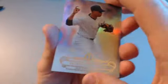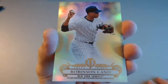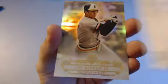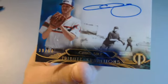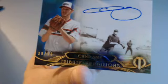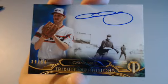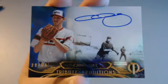Another good name in the back. Not going to give it away. We'll start off with a Cano back when he was with the Yankees. Oddly enough, he was with Seattle in 14, but this will go to the Yankees. Must be a throwback card. Then old Ripken. Hit will be 39 of 50. Chris Sale on card auto, Tribute Traditions. 1-2-3-P. That is sweet. Nice hit. Great pitcher.